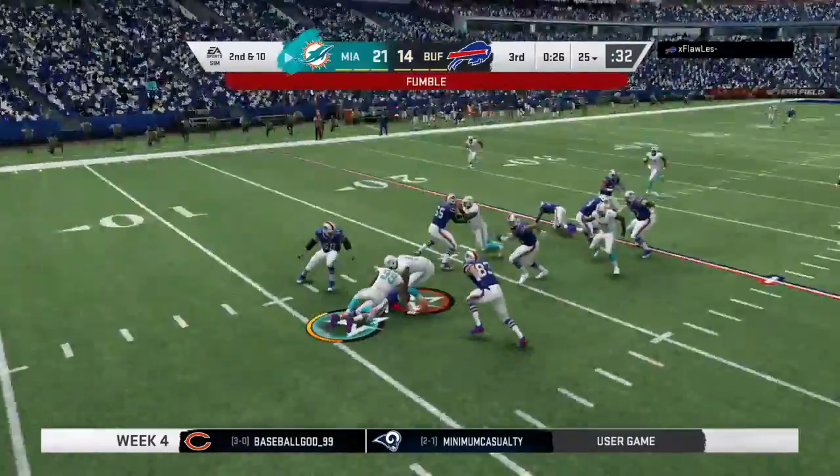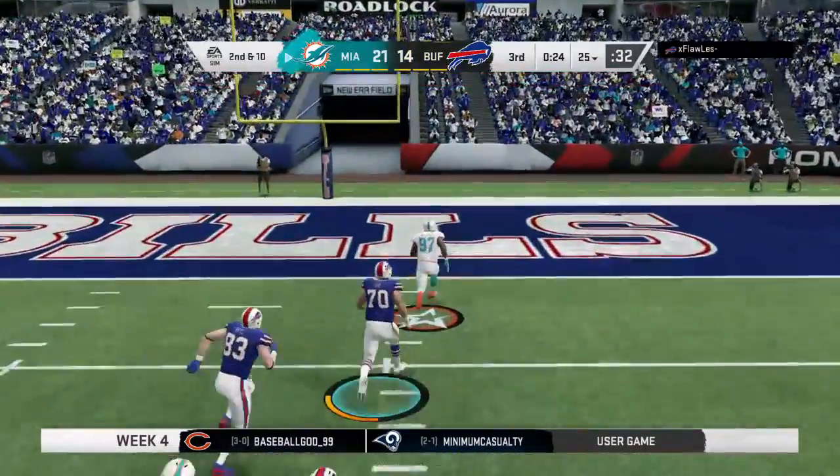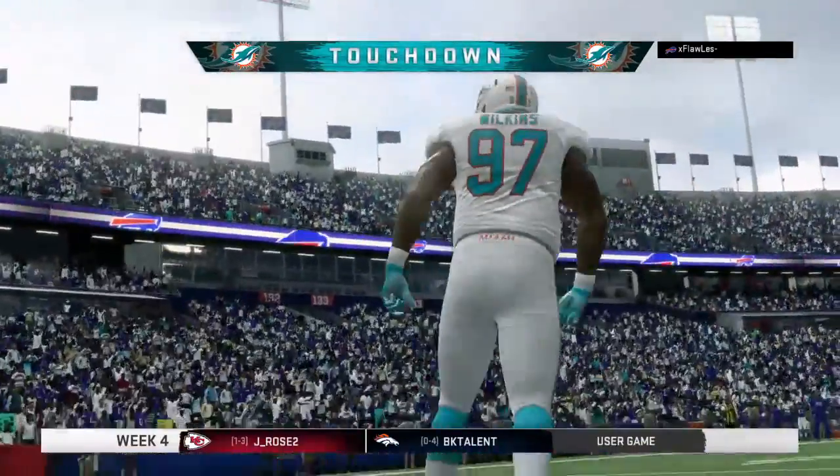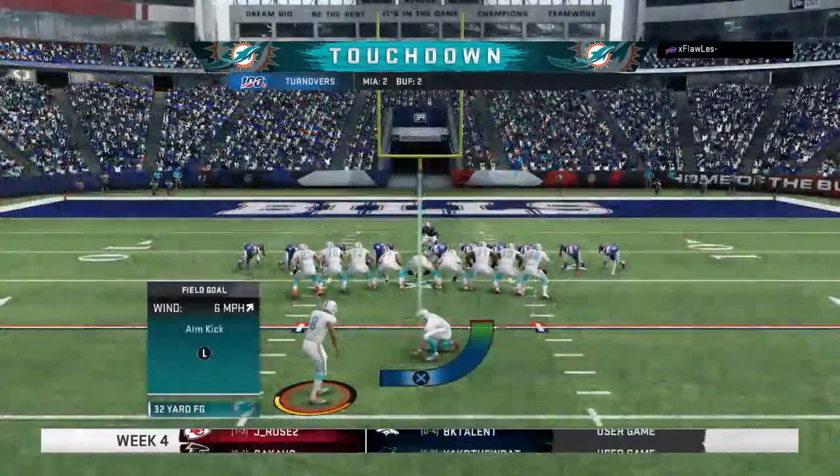Allen hit. He lost the football. And this is picked up by the Dolphins. And he will score. Touchdown, Miami. Touchdown, baby. 6. This was a close game.